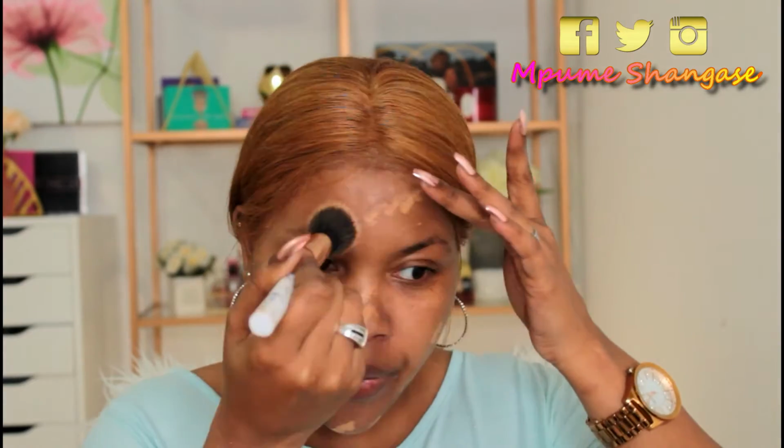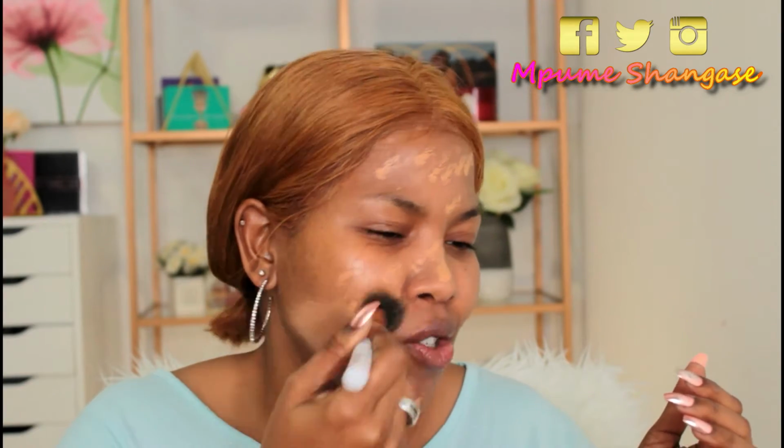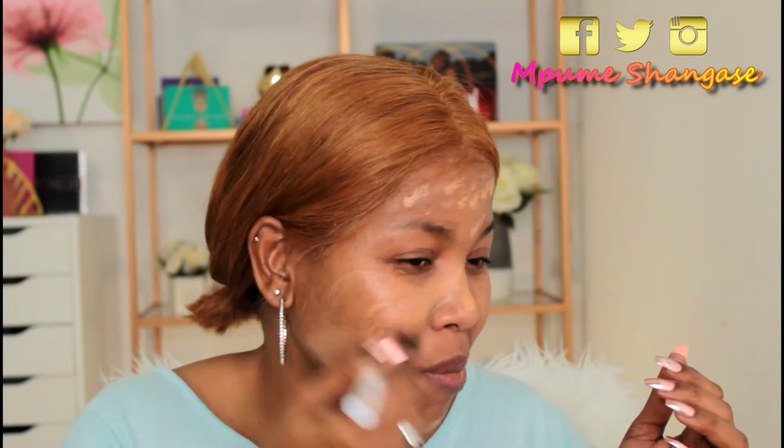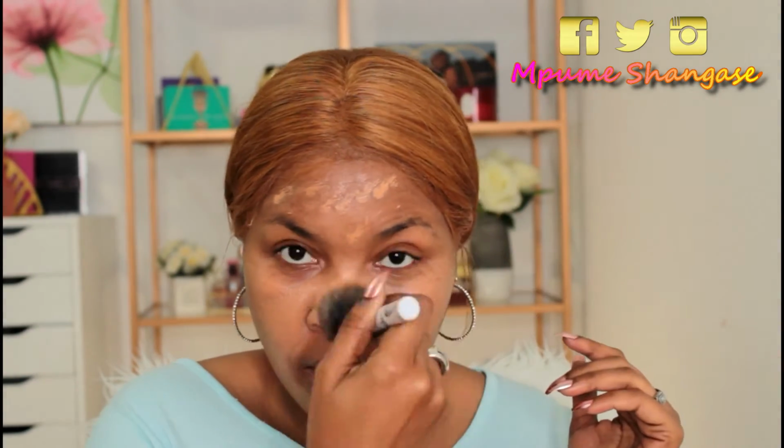Now, I still do feel that this shade is a bit too light for my complexion. I feel that shade number 10 would have been the perfect match for my undertone, because I do have a yellow undertone. So I feel this one is just maybe one shade lighter than what I would really want it to be. But you know what? I'll try shade number 10 when this runs out.